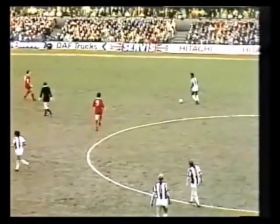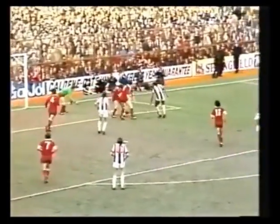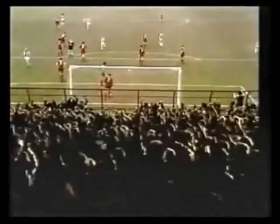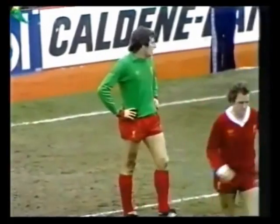Moses feeds Batson. Dean has escaped his marker for a change. Gets a good touch. And Robson it was coming far post, and he's backheel to goal. Oh, ridiculous goal. 37 minutes, and Ray Clements has got to be the most stunned goalkeeper on this Saturday afternoon.